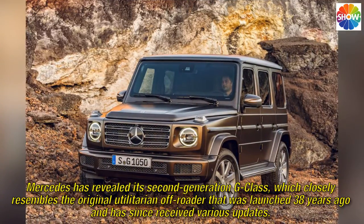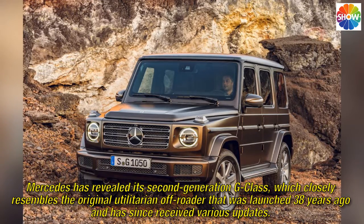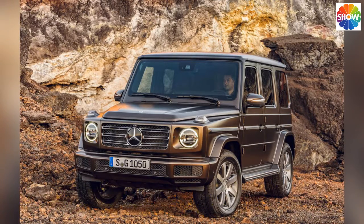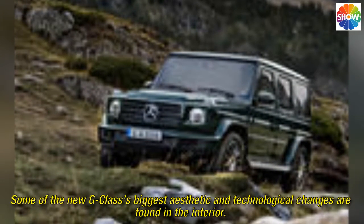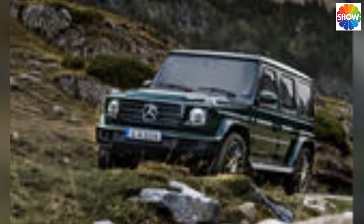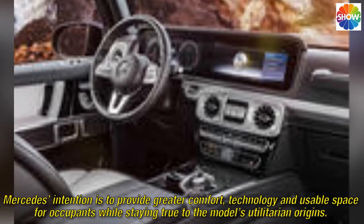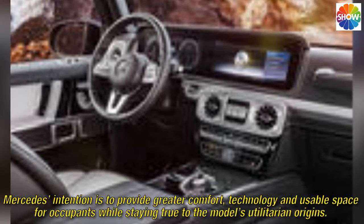Mercedes has revealed its second-generation G-Class, which closely resembles the original utilitarian off-roader that was launched 38 years ago and has since received various updates. Some of the new G-Class's biggest aesthetic and technological changes are found in the interior. Mercedes' intention is to provide greater comfort, technology and usable space for occupants while staying true to the model's utilitarian origins.